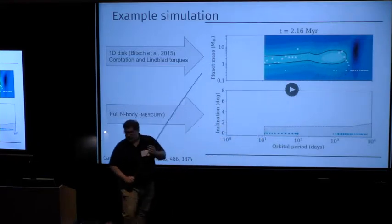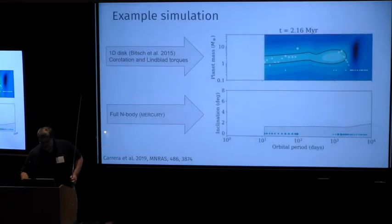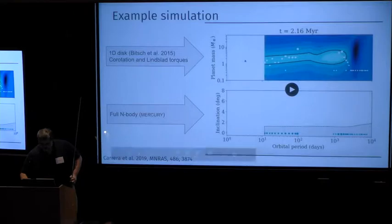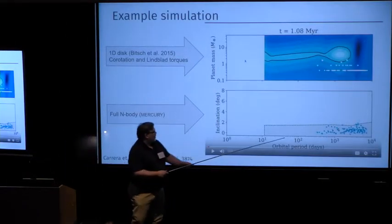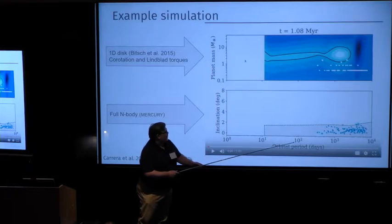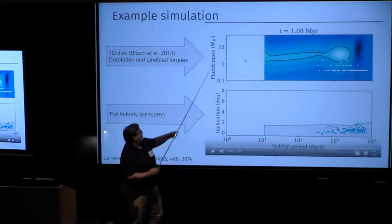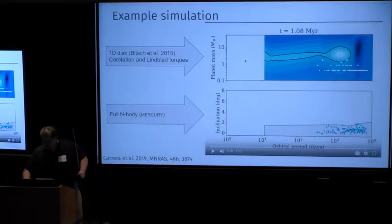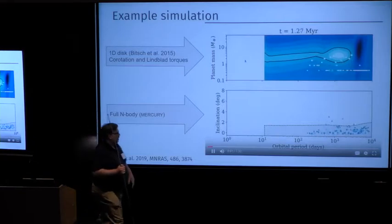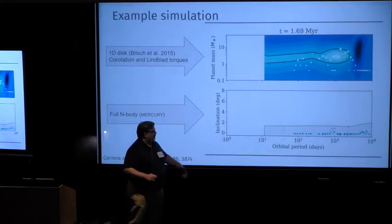I'm going to start with 125 planetary embryos. There's inclination, there's orbital period, there's planet mass, torques, and so initially, the embryos interact strongly with each other, they collide, they grow.